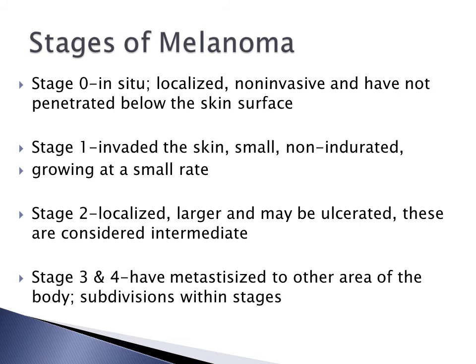where your stage 3 and 4 have usually already metastasized to some other area of the body, and there are subdivisions within those stages. So as you can see, this can be very aggressive, and very quick. So we want to make sure to get these patients to dermatology as soon as possible. If you get into stage 3, it may not have spread to a lot of the organs, but when you're in stage 4, it's usually already gone to the lungs and the brain. So stage 3 and 4 can metastasize, definitely.